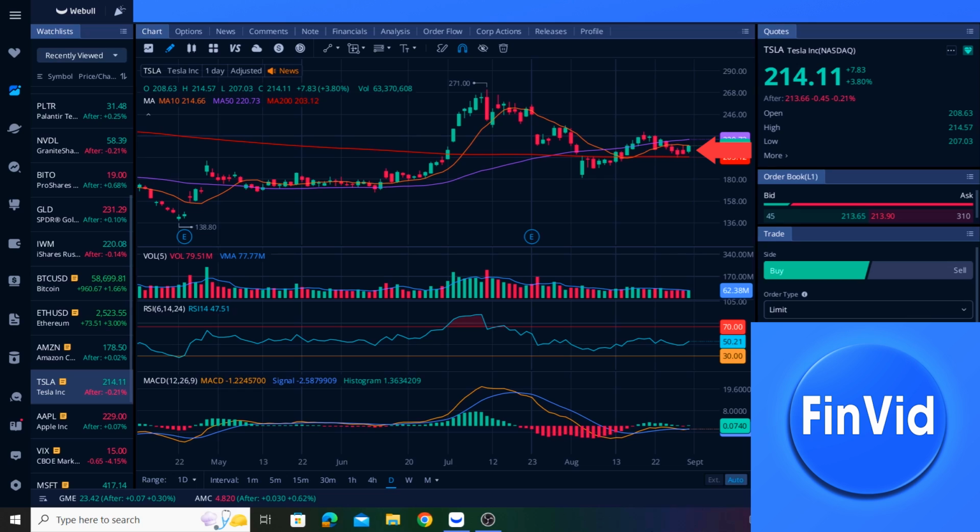And that's something I want to emphasize really quick. This is a swing trade, meaning I intend to hold this position for longer than 1 day, but less than a full year. And I'll get into that in more detail in a moment.